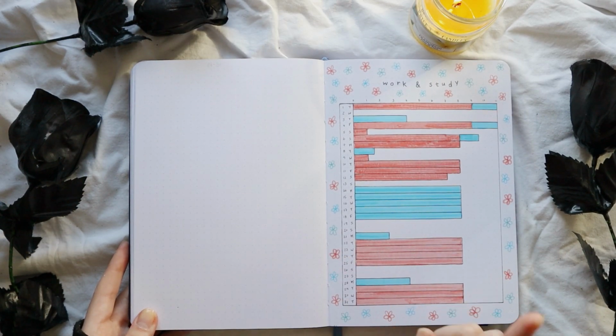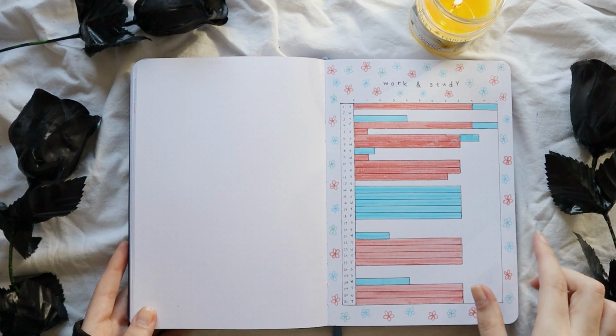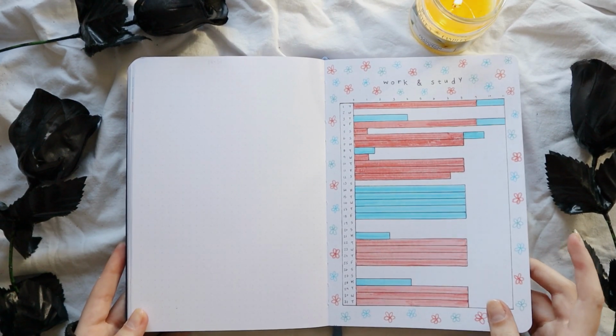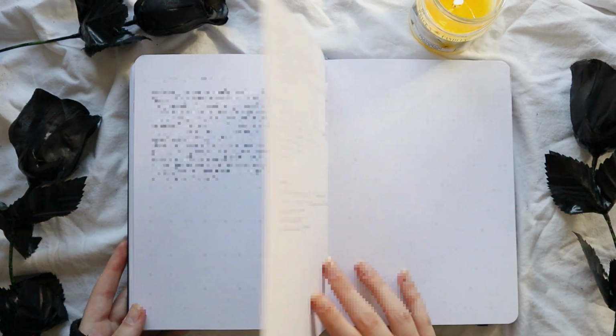And then I wanted to track how many hours I would study and how many hours I would be at work, and I did this tracker, which was a little confusing, but for the time I wanted to try something like this, and it worked out pretty great. More journaling.